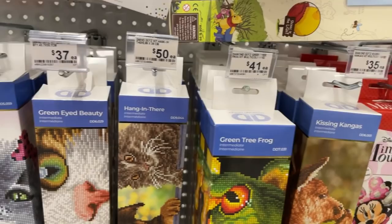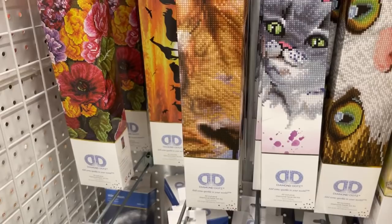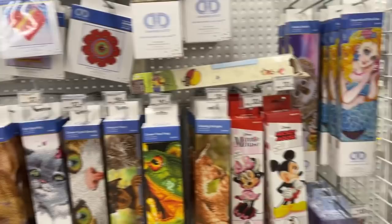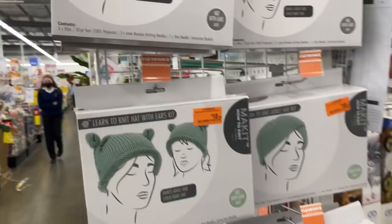And if you know these paintings, you'll know the sizes, so I'm not going to go through them. But that's it. Got the frozen one there for $110. But that's all they carry. We are so deprived. Well, if I knew how to make a beanie, I'd make a beanie. I was going to buy one today.